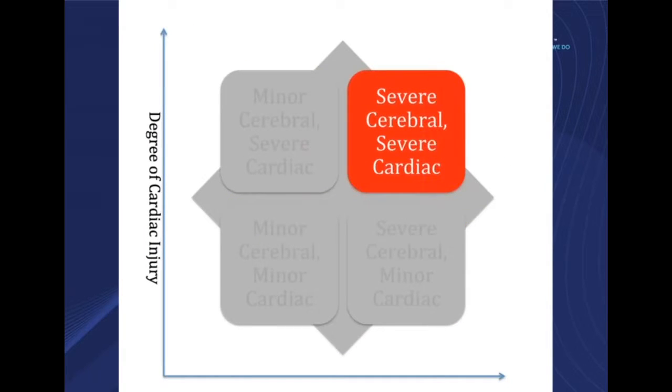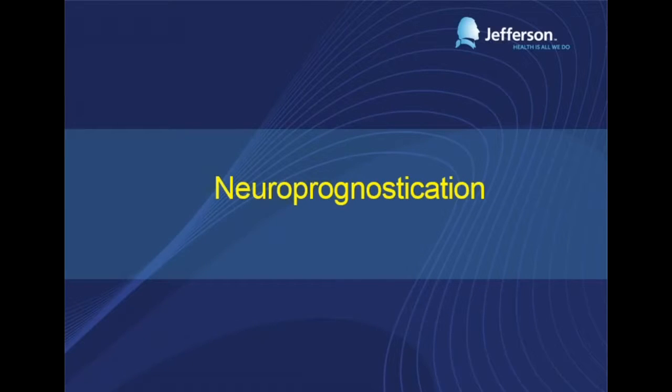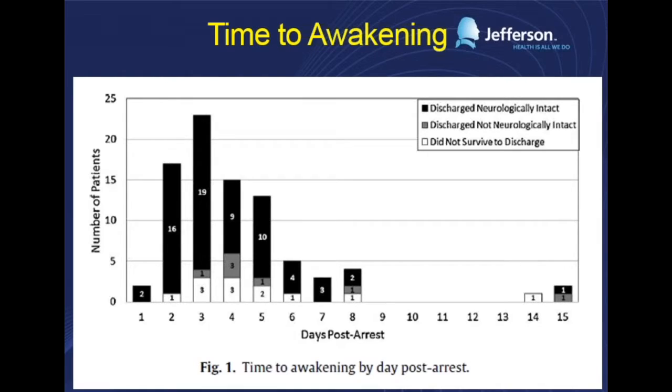So then you can move into this group of severe cerebral and severe cardiac injury. Those are patients we don't know that well how to manage these days. But one of the things we do know is a lot of people are thrown into that category before we're really prognosticated on them. And so we need to take some time. The TTM trial, they took 5 days before they really did their neuroprognostication. And that's something that everyone who's doing post-arrest care should think about. When do I start saying I'm going to stop taking care of this patient, or when do I think I should press on, and what signals do I use in that patient?